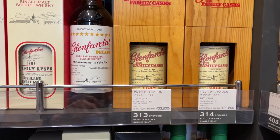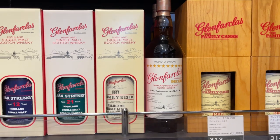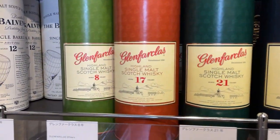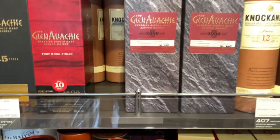What's that Glenfarclas, that white label? Oh, 10th anniversary in Osaka, really? Product of Scotland, Yamamoto Trading Company. Interesting to have a Japanese Glenfarclas. Cask strength 21-year-old. Well, that's an unusual looking bottle. These are the standards. Oh, that green. Is that the normal colour for the 8?